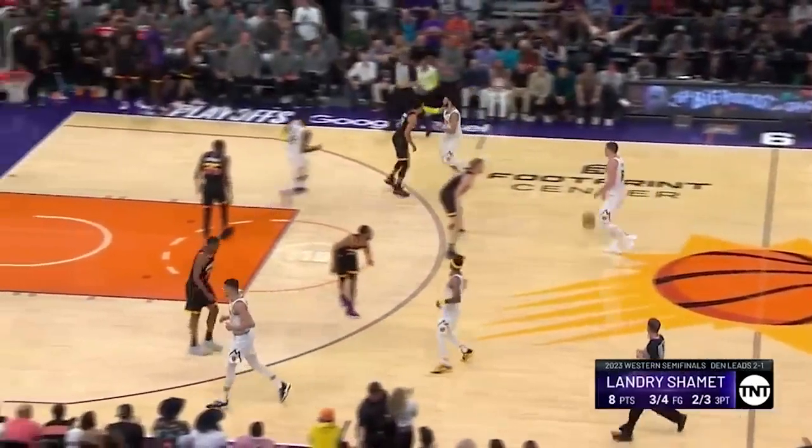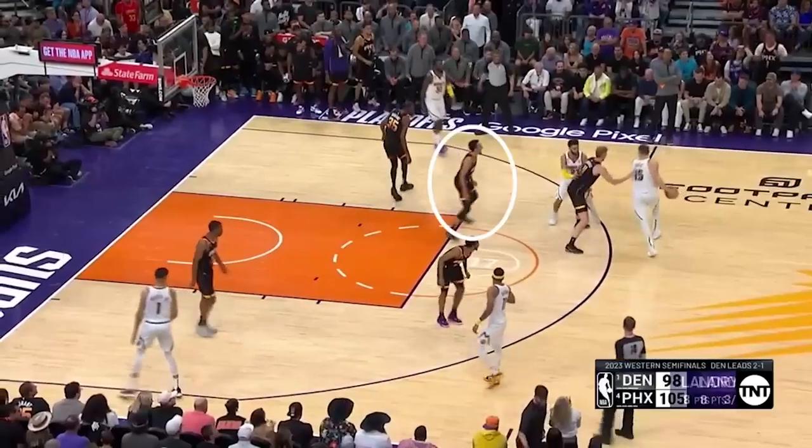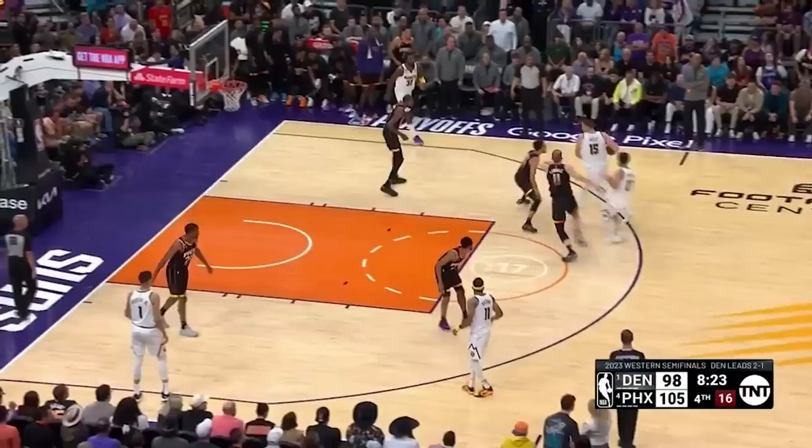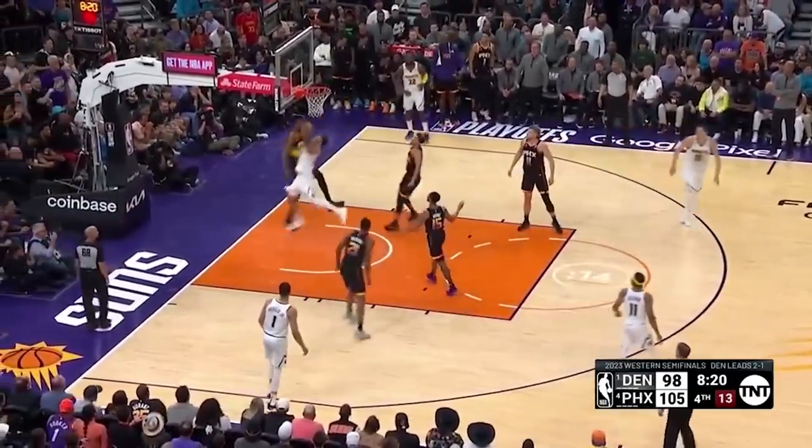And if you do start denying Murray too hard, then Murray just sets a ball screen for Jokic. Here you can see it forces a hedge on Landry Shamet. Murray pops to the 3-point line initially and then cuts backdoor. And again, pressure on Jokic leaves the rim wide open.